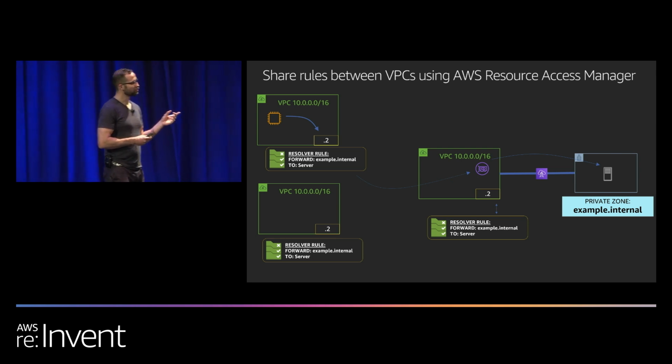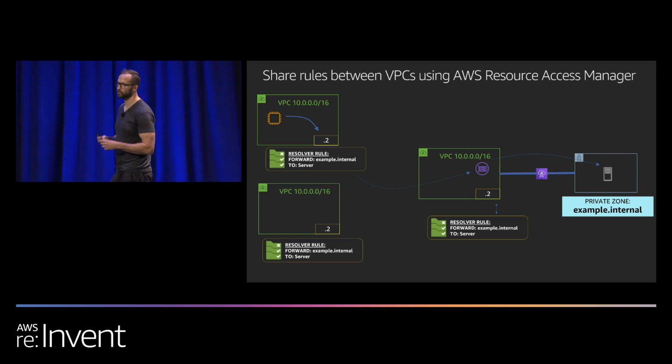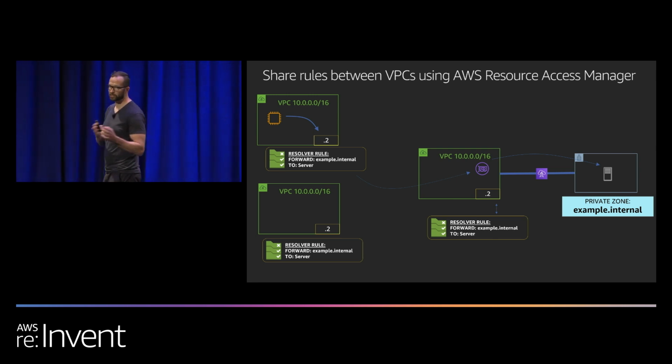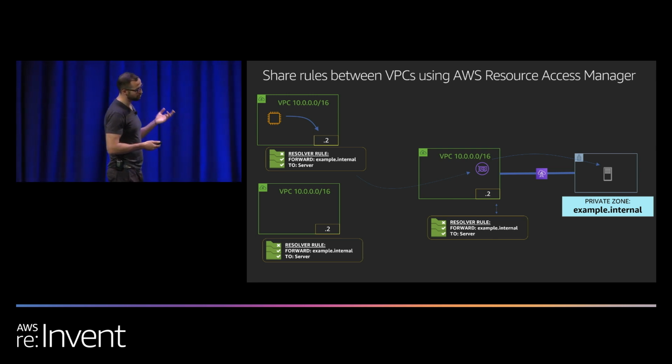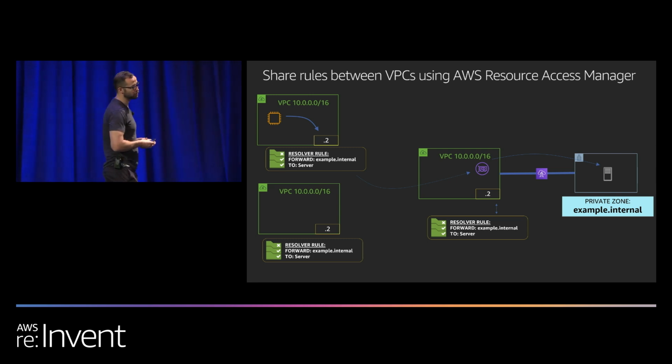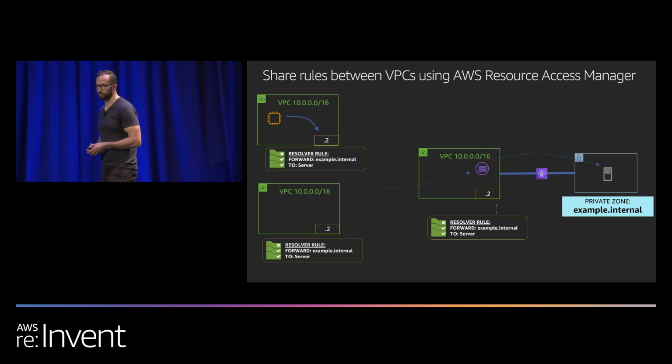One thing to note here, you don't actually need to have any connectivity between those VPCs for the query to be resolved. We take care of transporting that query all the way to the endpoint. And one other thing is you don't have to create any additional endpoints. All you do is create one endpoint, and then you share the rules with all the other VPCs.